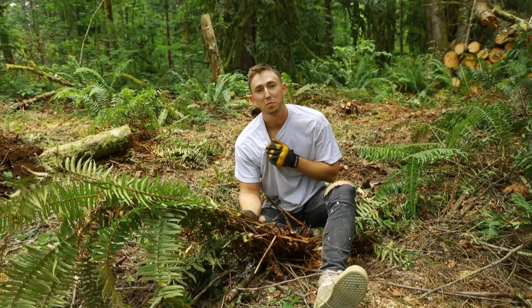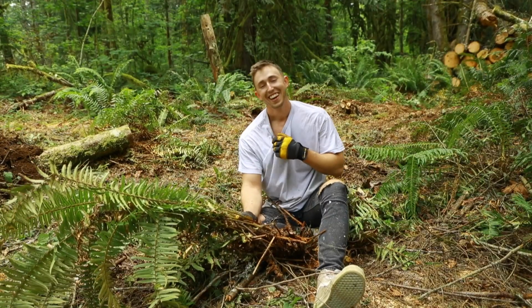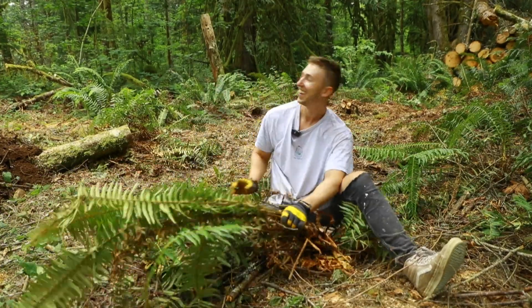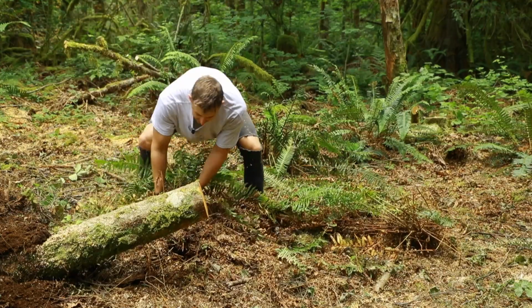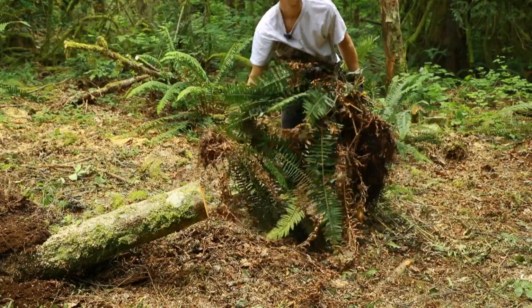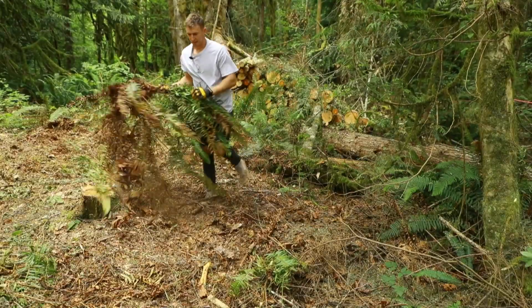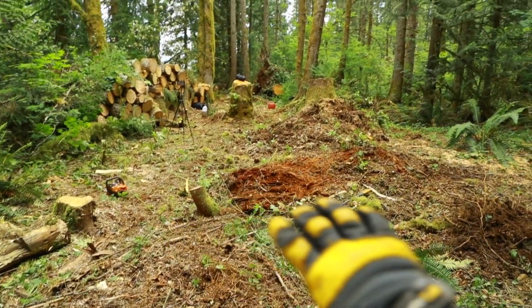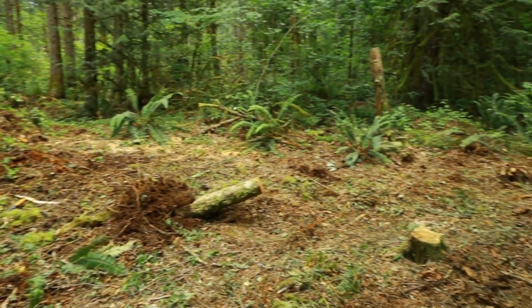My neighbor just walked up the driveway to see what I was doing. I just had this fern between my legs, just freaking ripping it into one. Come on! So now all of this is pretty much cleared.